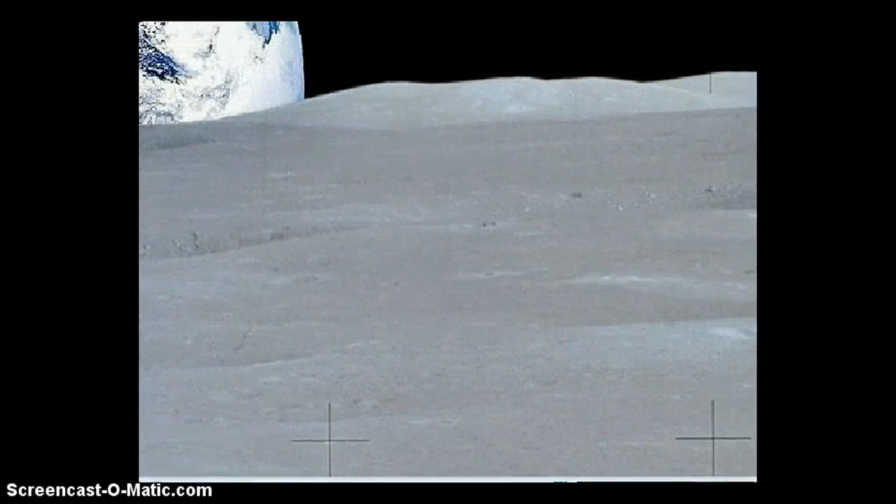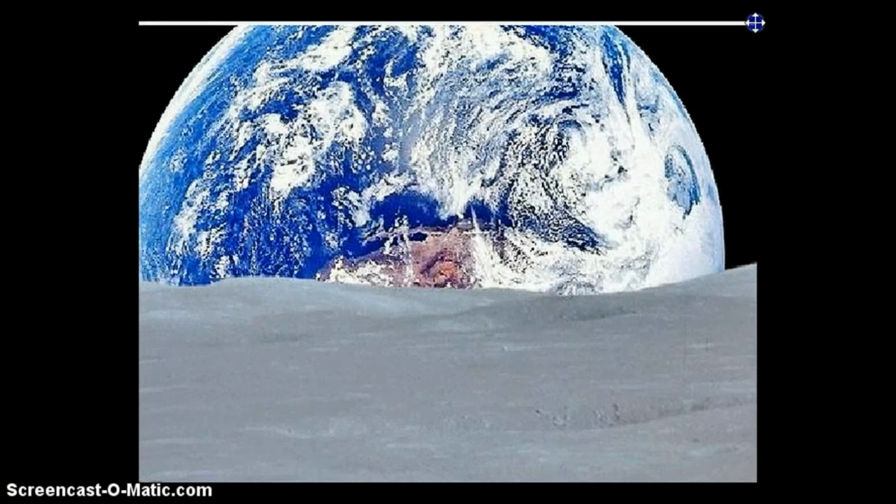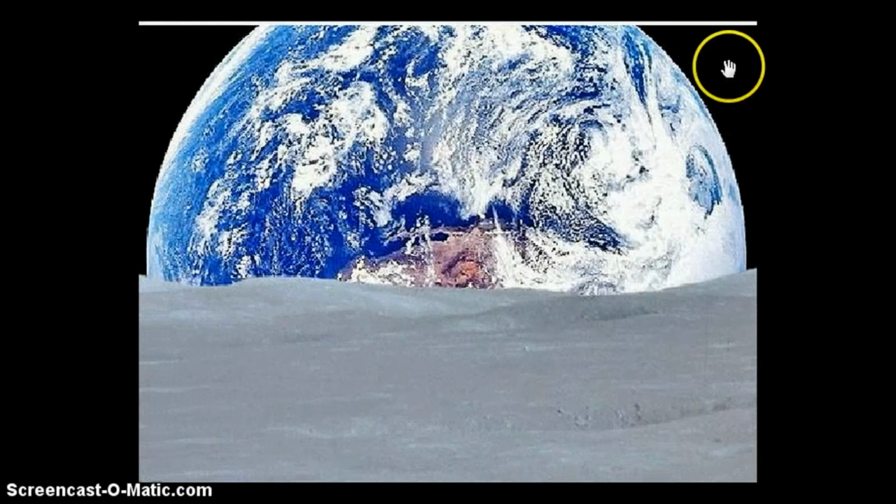You can see they've put their little crosses all over so that they can measure things and that sort of thing. But just look at this Earth. Look at this Earth again. You go back to the map of the Earth and you see this piece of continent sticking out here. But it doesn't matter which way you turn a map of the Earth around in a sphere, you are never ever going to get a continent here with absolutely nothing around it.